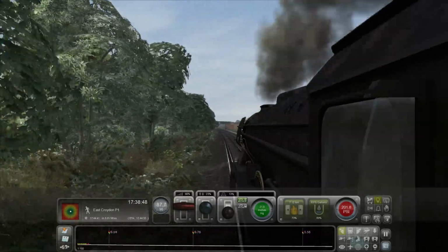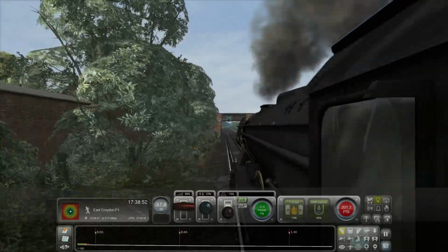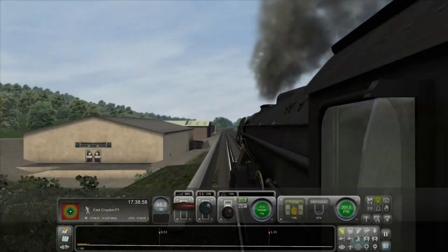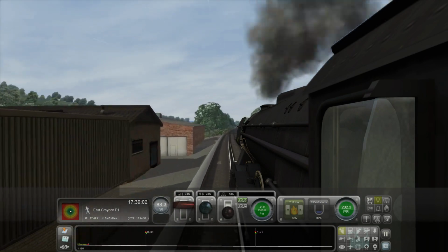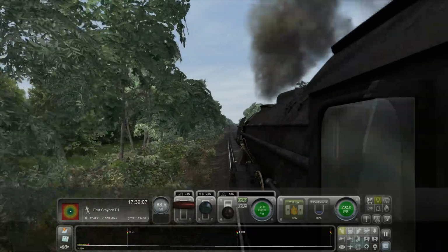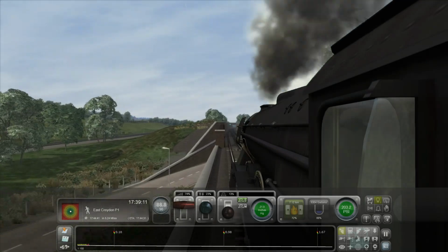We're actually approaching the speed limit. Look at that. We're approaching rapidly the 90 mile an hour speed limit. I say rapidly. I don't mean rapidly. I mean for a steam train rapidly. That's what I mean. If we put the power back on a little bit, we should be able to reach it. Got to get that pressure back up though to about 216.